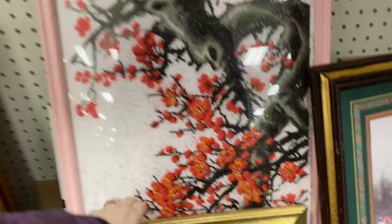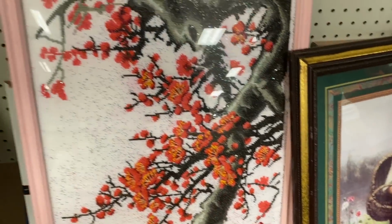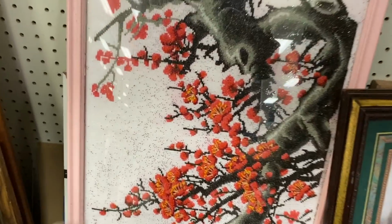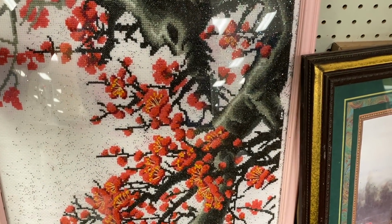I found another needlework piece that piqued my interest. It was a large one. You guys that watch my thrift hauls know I have a large crewel flower piece behind my background, and I was excited to find this. I couldn't quite figure out what was going on.